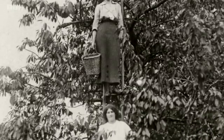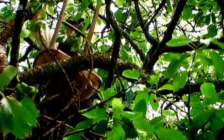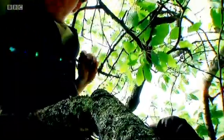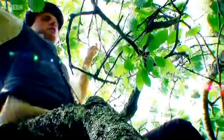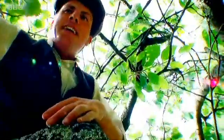I love the outdoors. And also, particularly cherry time, I mean, we used to sing our hearts out up the top of the cherry tree and it would just echo around the valley. I have to say, there's nowhere I'd rather be on a hot July morning up here in the treetops, nice cool breeze. And of course, it's also a test of your acrobatic fitness.